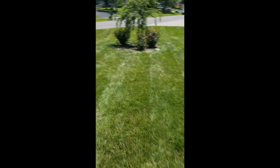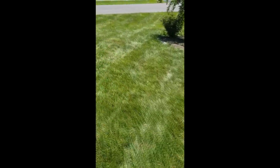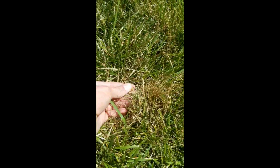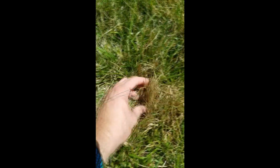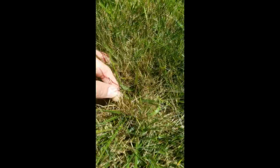One thing I am noticing is there's a few spots every year when we get into the summer months that I tend to fight with the heat stress. So these are very thin blades. I'm thinking this isn't exactly the fescue that I have in the rest of the yard. I think it might actually be the way these blades are. I'm thinking this is maybe a perennial rye. I've never really tried identifying this stuff.